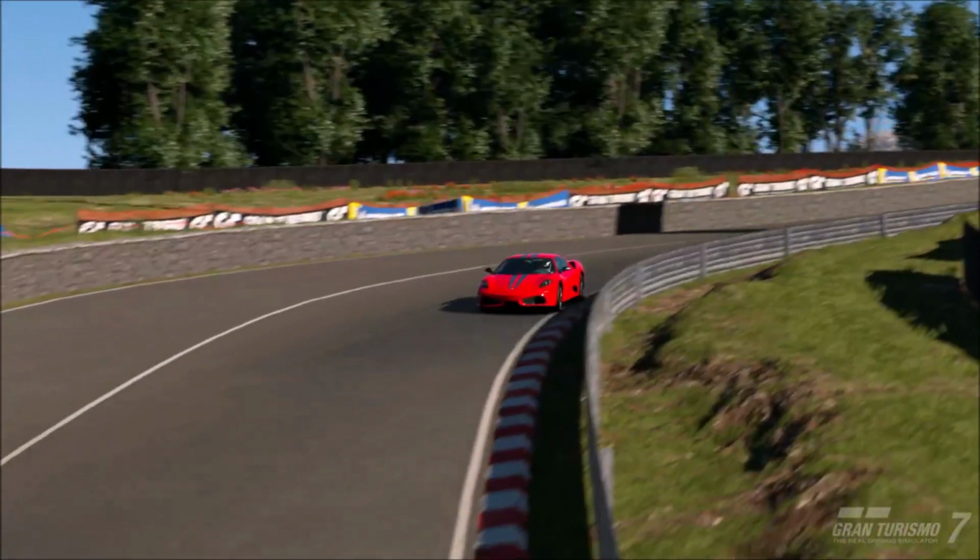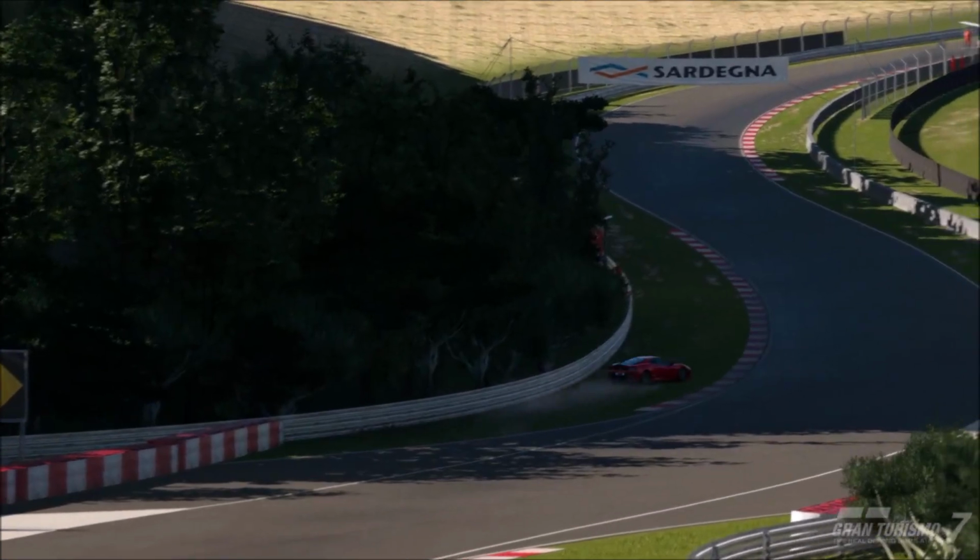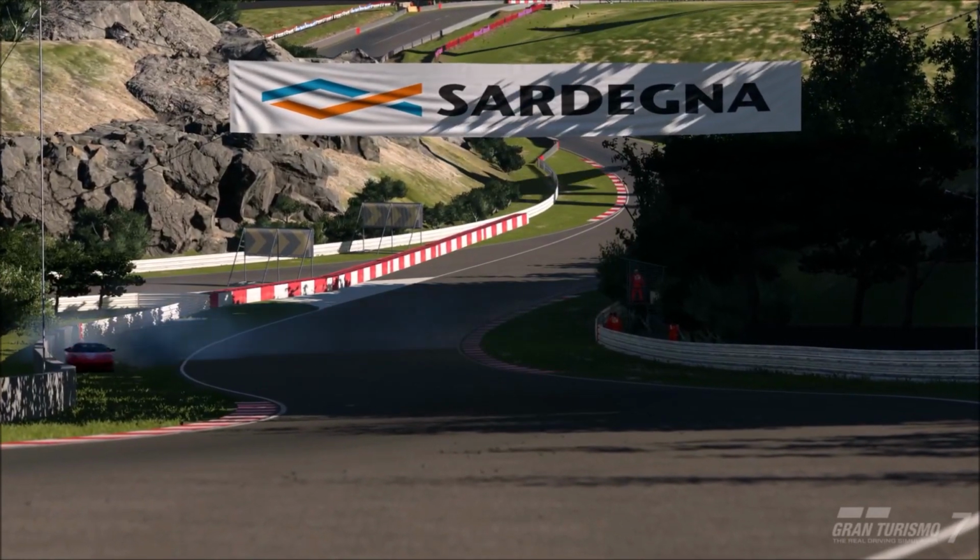Although sometimes when you're pushing that extra bit hard to squeeze out a little bit of time, you kind of clip the wall. And right off a car.